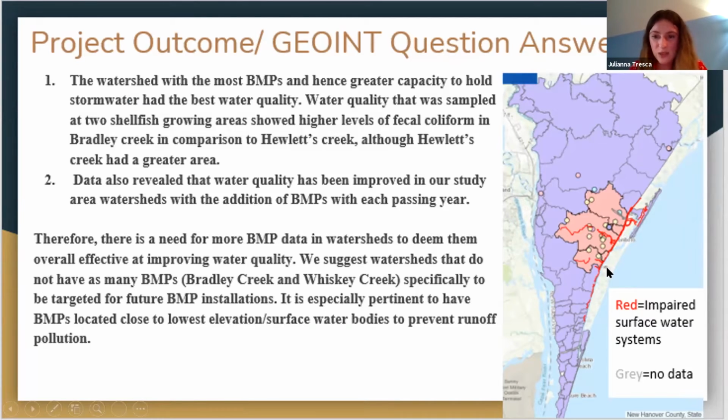So all these red squiggly lines you can see are surface water systems. So there are streams, are rivers, and they are impaired. And so we were able to figure out that through our data. And then the gray squiggly lines, we didn't even have enough data to be able to perform any analysis on it. And so what we really found was that despite them being impaired, the areas in the watersheds that had the most BMPs had the best quality of water, but they're all not meeting the standards that they need to.